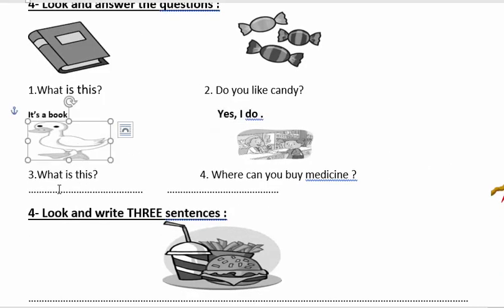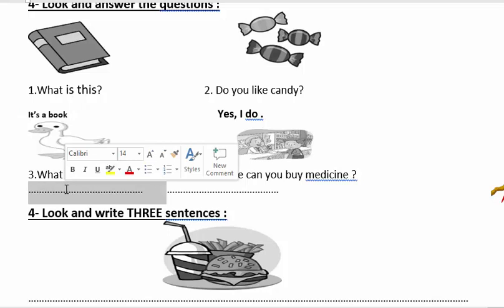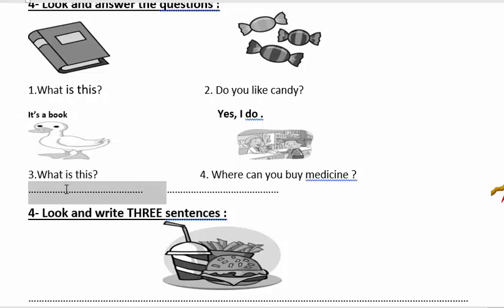Look at the picture. What is this? As you can see, it's a duck. Or this is a duck. So the answer is it's a duck. Number four.